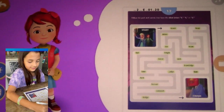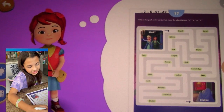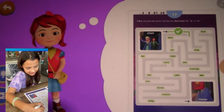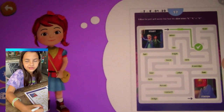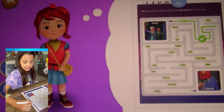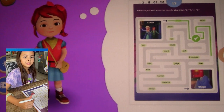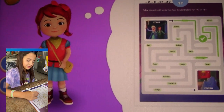So the silent letter. Like knock, you can't hear the K at the beginning. Kitten? Is that silent? No, it's not silent, because you can hear the K. Here is not silent. What does that word say? Knowledge is silent. Deer is not silent.